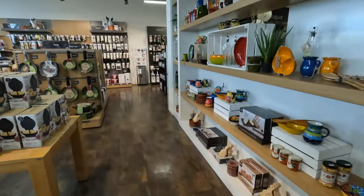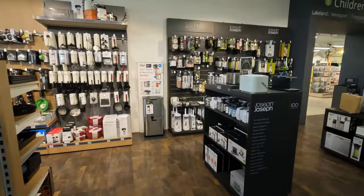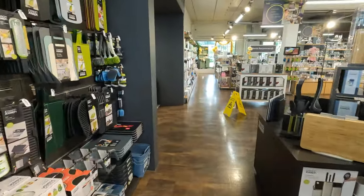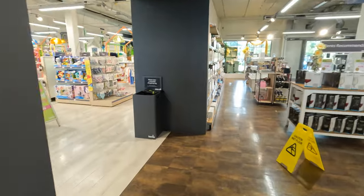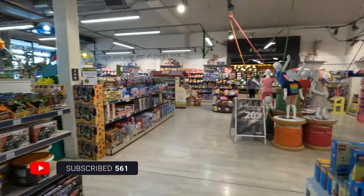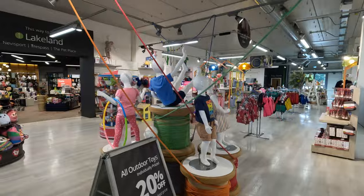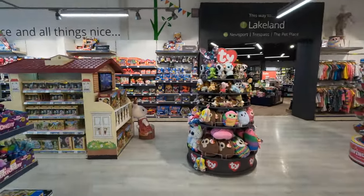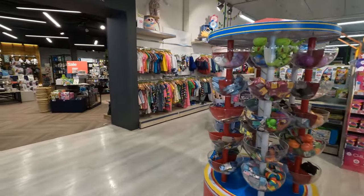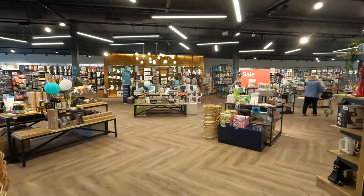Okay, where's next? Is it the children's section next? You'd be wanting to buy all the toys. It's a really nice section. There's the usual kind of Lego and stuff like that, but then you've also got in here some more traditional kids' toys and then some really nice kids' clothes.